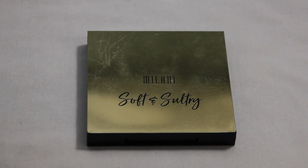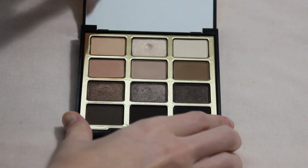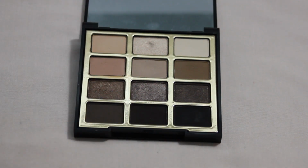Alright, so next we will talk about the looks that I created with the palettes that were in my rotation this month. So I'm going to start with my Milani Soft and Sultry. This was the first one that I reached for this month. So here is what it looks like on the inside, and I will of course insert a picture of the look that I created.